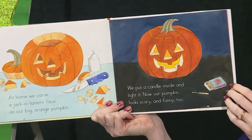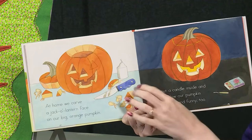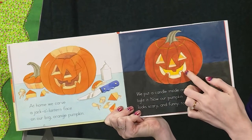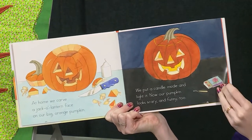And that's something you can do with grown-ups at home, is cut a face into your pumpkin. You gotta take all the seeds and the guts out from inside, and then you can even put a battery candle in there so you don't have to use any fire, and it looks nice and spooky and cool in the dark.